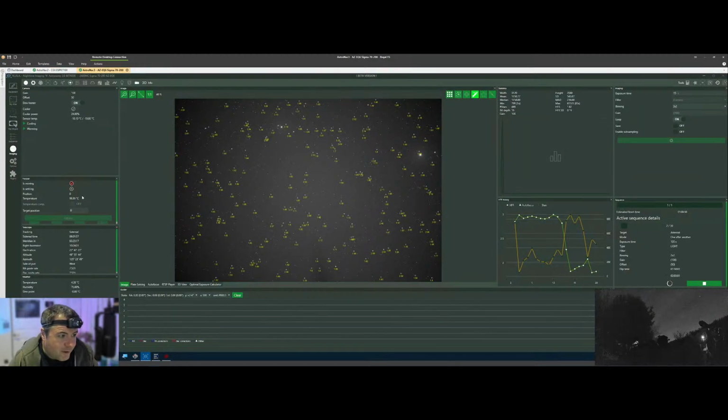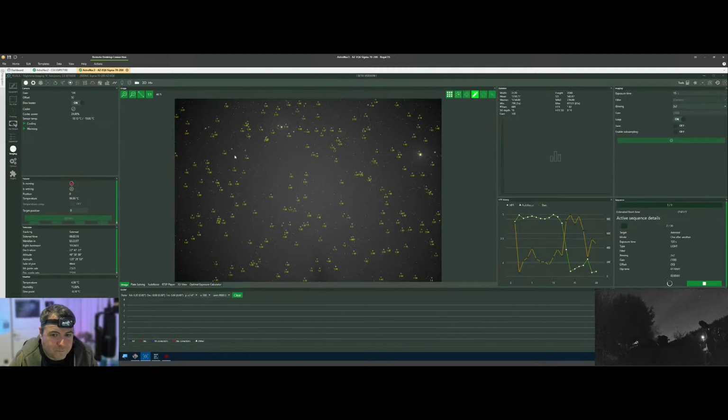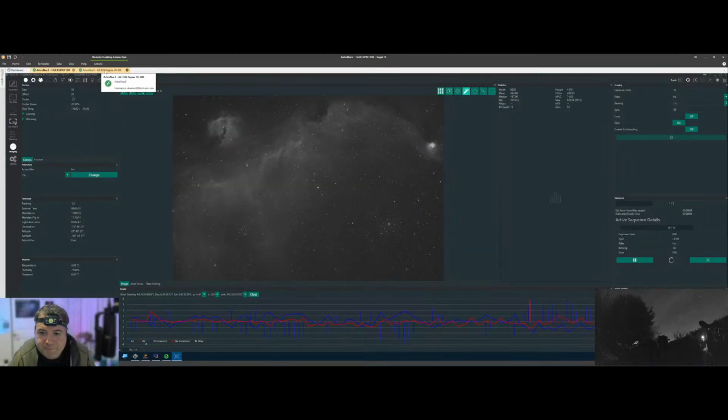I'm intrigued to see what this gives. It'll probably give us nothing, to be honest. We'll blink test them and see what we get. We'll have to stop the live stack though. I wonder if we'll see this asteroid. I'm going to guess we're not. But something different to do.